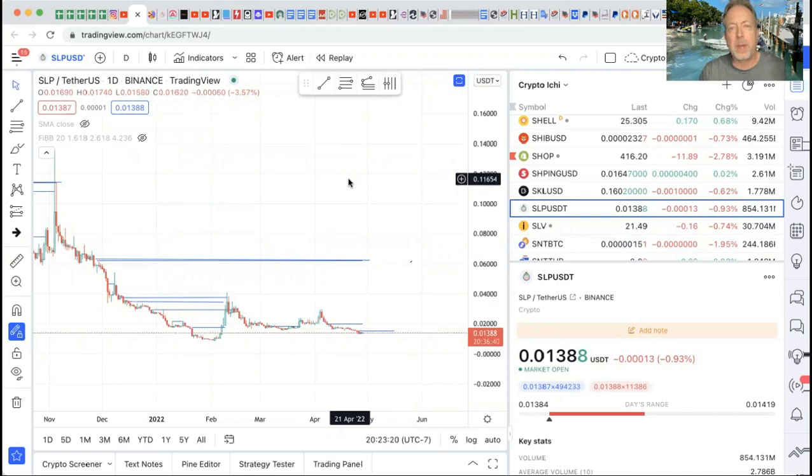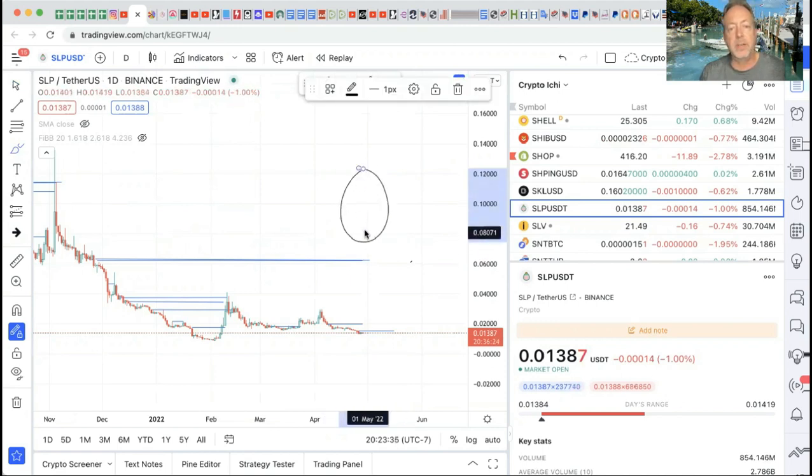I typically say that, but I'm talking on the one-day chart, okay? If this was a 4-hour chart, I would not set it above. But since it's a one-day chart, I feel confident that I could choose here, or I could choose kind of up in here, somewhere up in there.